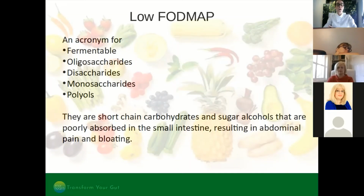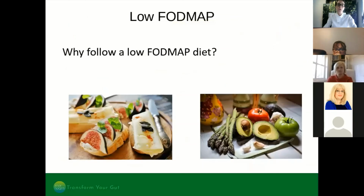If we know that we do have a small intestinal bacterial overgrowth, and we can test that through a breath test. Also with the GI effects stool test that I use, there are certain markers in there that would indicate whether or not there is potential SIBO that would warrant further investigation. So that is a reason basically to follow the low FODMAP diet if we are struggling with bloating and if we know that we have this small intestinal bacterial overgrowth.